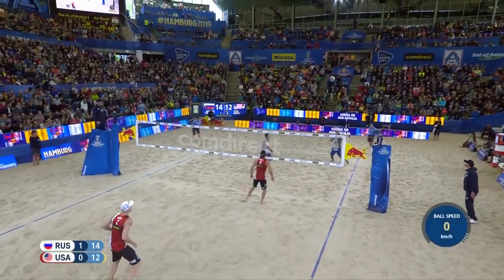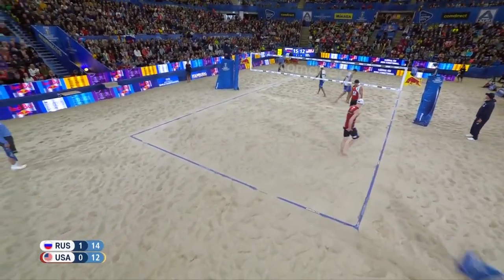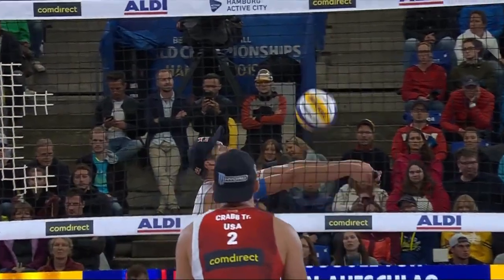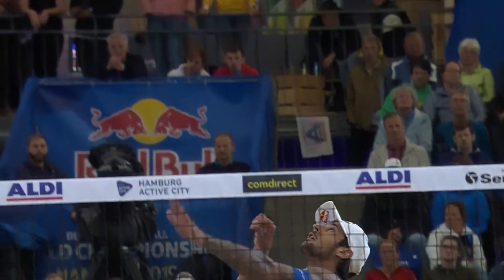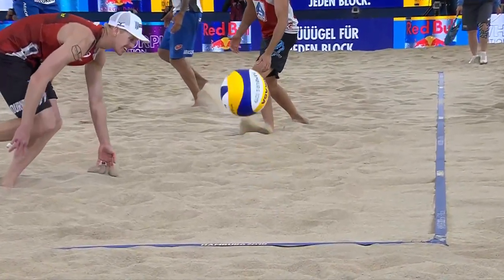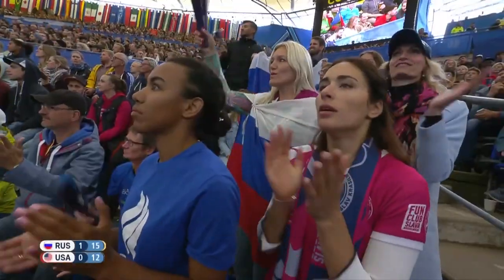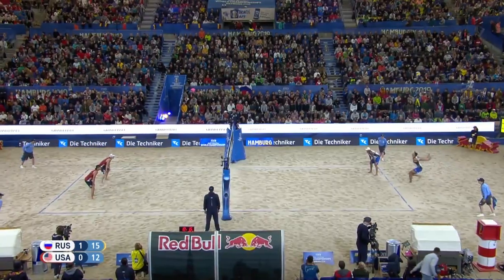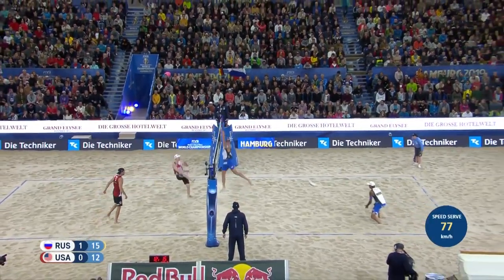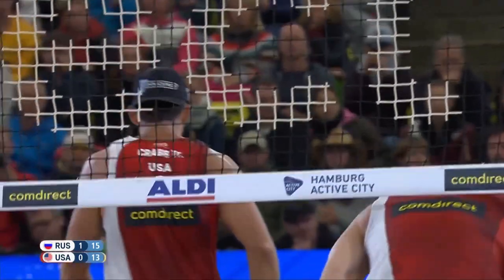Tri Bourne continues to target Krasilnikov now. Down the line he goes. Lovely weight on the ball. It's deep into the American court. Look at this high rotation. Krasilnikov, one of the best contact players. When he gets that hand on the ball, he gets great rotation. He gets great command of the ball, and rarely does he hit it anywhere that he doesn't want it to go. Good shot from Tri Bourne again.